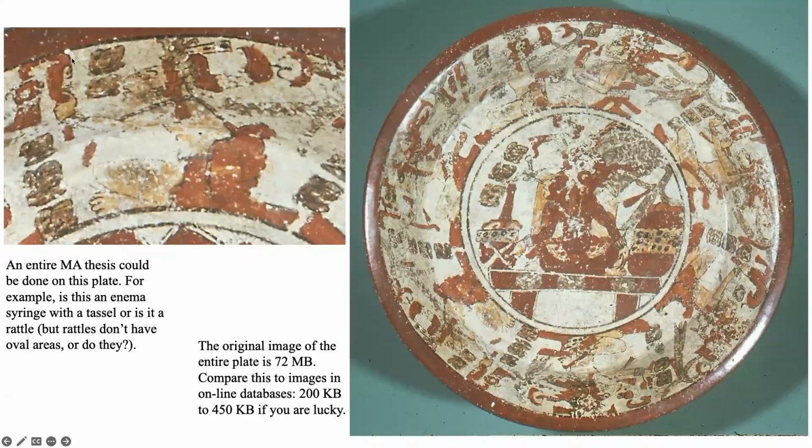Here's a guy at the left. He's holding, I'm estimating, it's probably a syringe, but see, these could be rattles. You have to be really careful. You have to see what else is going on in that scene. So don't automatically assume every one of these is a syringe. Some are and some are not.